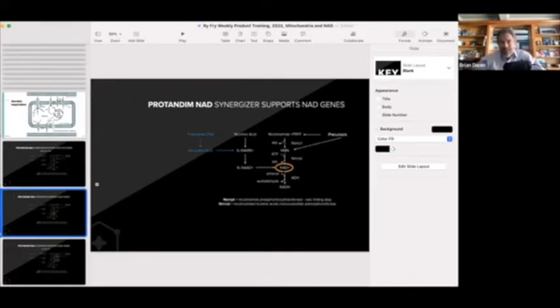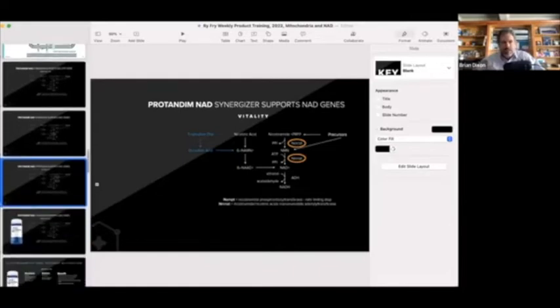So why is that so important? Because if we start with these most basic of precursors, it's going to ultimately take two enzymes, an enzyme called NAMPT to first make this compound NMN, and a second enzyme called NMNAT to ultimately make NAD. So if we call those two out, it turns out that these enzymes are absolutely critical to regulate the production of NAD.